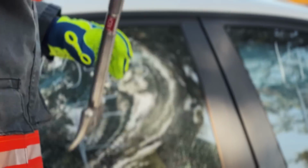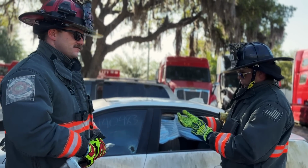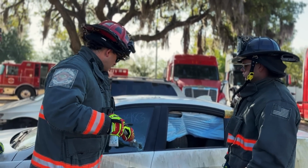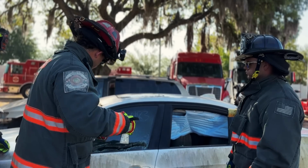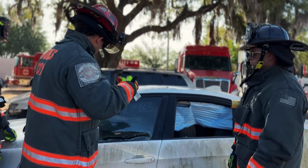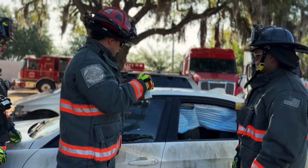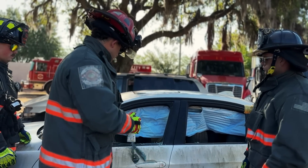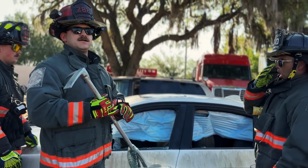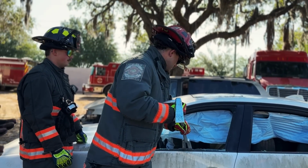When we're clearing this glass, everybody's pushing in with their gloves, and wipe your face. It's going to cut your face when you have glass in your eyes. All you got to do is take this. Okay. Just like that. No touchy. All right? Perfect.